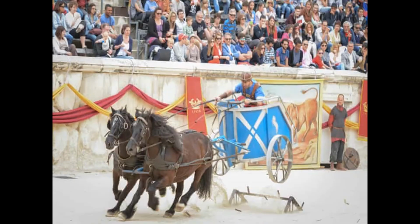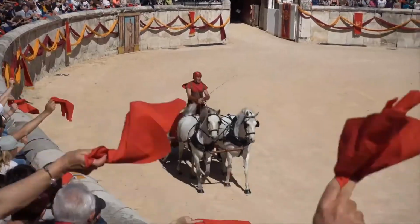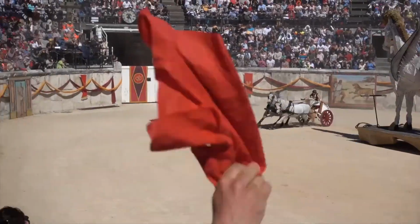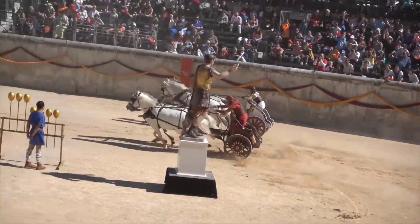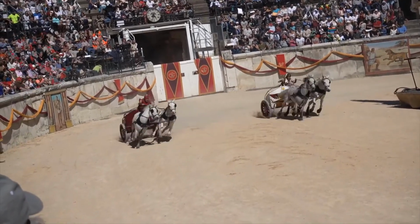Now they do a whole day's worth of events, so they change the scenery in here. So here they're going to have some chariot racing. You see the charioteers, they brought in some objects that can act as a spine while the men then take their two-horse chariots and ride around the stadium with everybody cheering. So we have chariot racing as well.